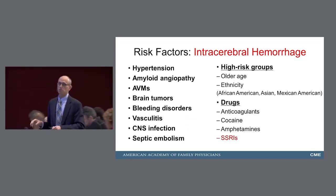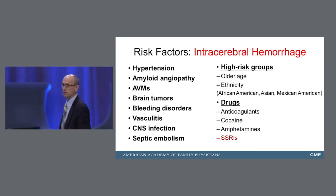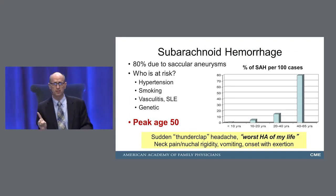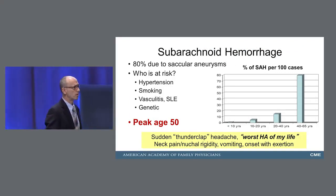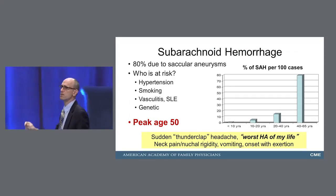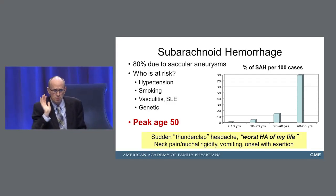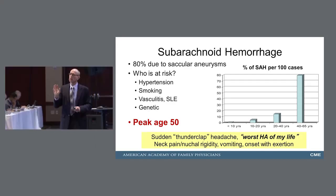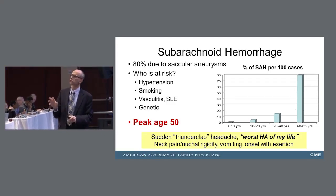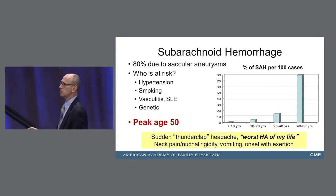All right, so here's the intracerebral hemorrhages we've worked into. There's a lot of risk factors: hypertension, amyloid angiopathy, and obviously drugs, including cocaine, SSRIs. The other hemorrhage in your brain you just need to know about is subarachnoid hemorrhage. This is due to berry or saccular aneurysms at the base of the brain. This is the person who develops a sudden, severe thunderclap headache, worst headache of my life. They have the nuchal rigidity. They often are vomiting. My one take-home point on this is just look at the peak age. People who get ruptured subarachnoid hemorrhages are middle-aged, 40, 50, 60-year-olds.